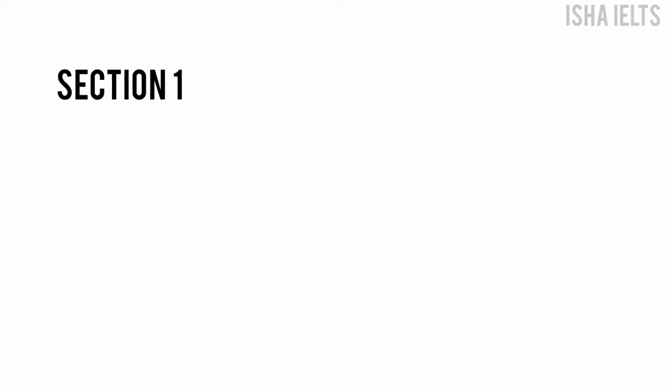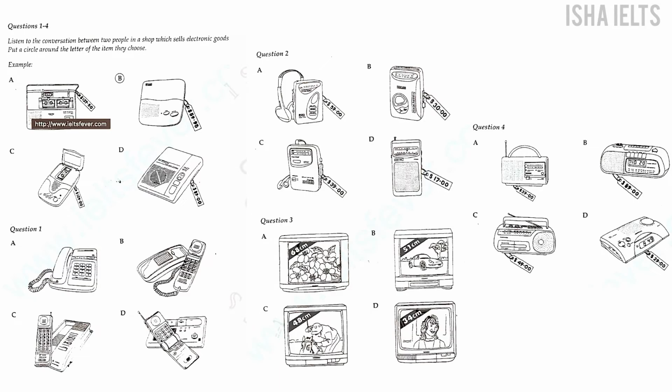Section 1. This conversation is between two people, Tom and Mary, who are choosing radios, televisions and telephones in an electronics shop. Listen to the conversation and decide which of the items in the picture, A, B, C or D, they're going to buy. First, you have some time to look at questions 1 to 4. You will see that there is an example which has been done for you. The conversation relating to this will be played first.